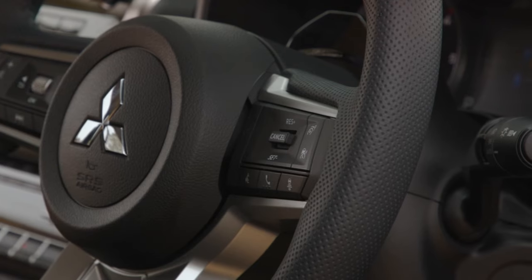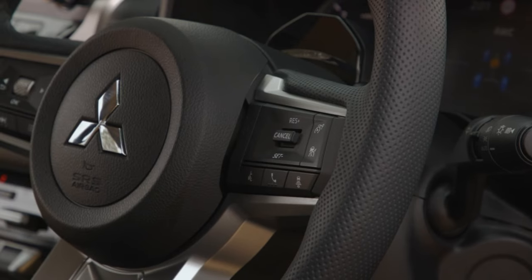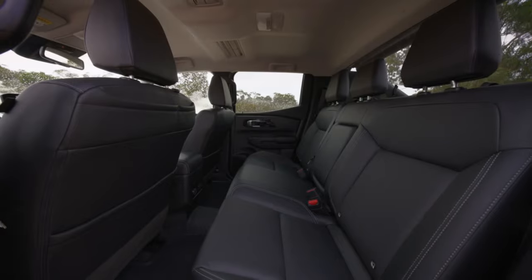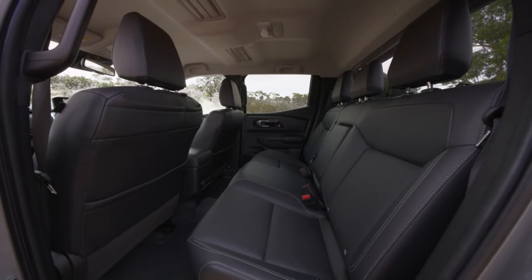Two types of 4-wheel drive systems are offered. The base model comes with an easy select 4-wheel drive, while the top model gets the super 4-wheel drive too with active yaw control and hill descent control. Additionally, the Triton Athlete is the only model with an electrical power steering.